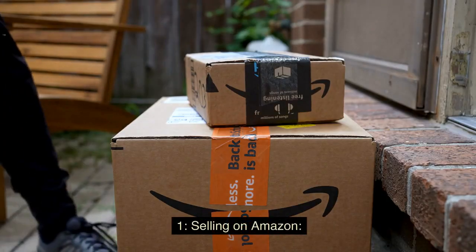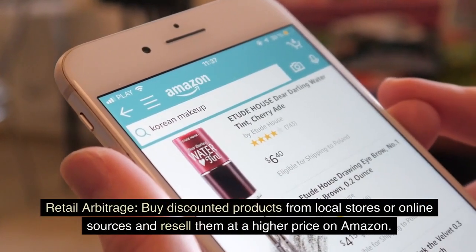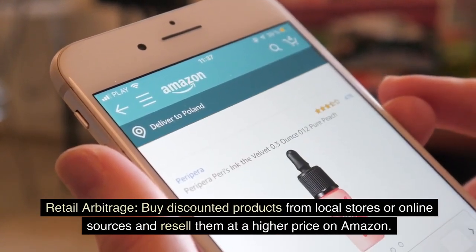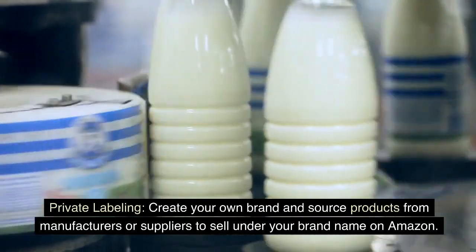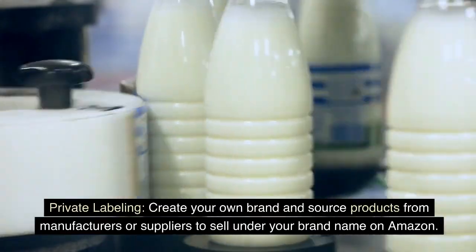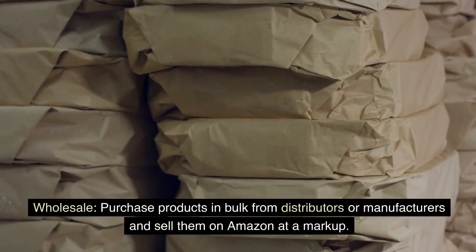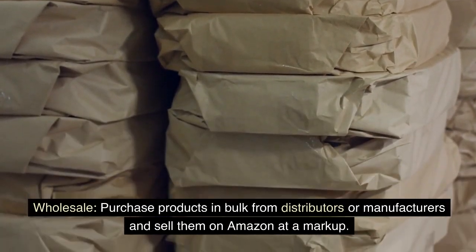1. Selling on Amazon. Retail arbitrage. Buy discounted products from local stores or online sources and resell them at a higher price on Amazon. Private labeling. Create your own brand and source products from manufacturers or suppliers to sell under your brand name on Amazon. Wholesale. Purchase products in bulk from distributors or manufacturers and sell them on Amazon at a markup.